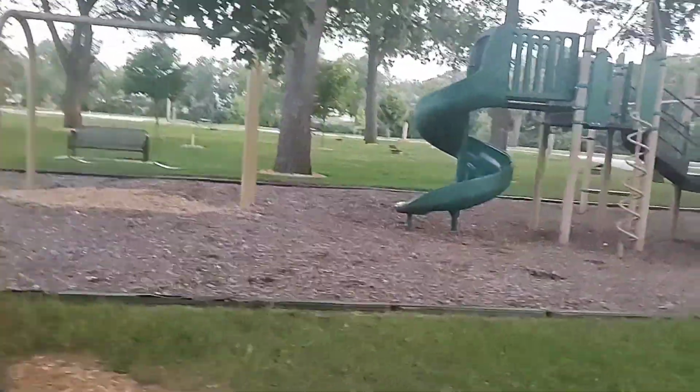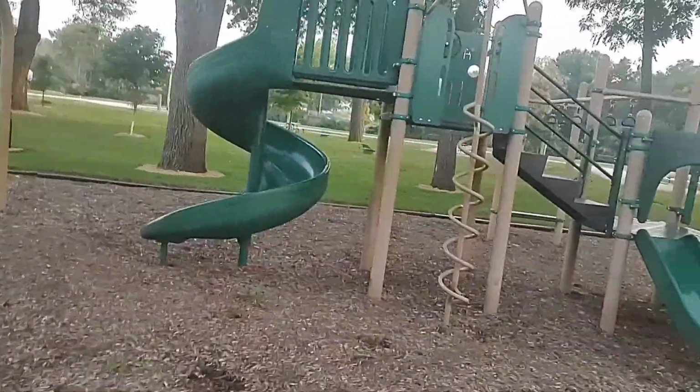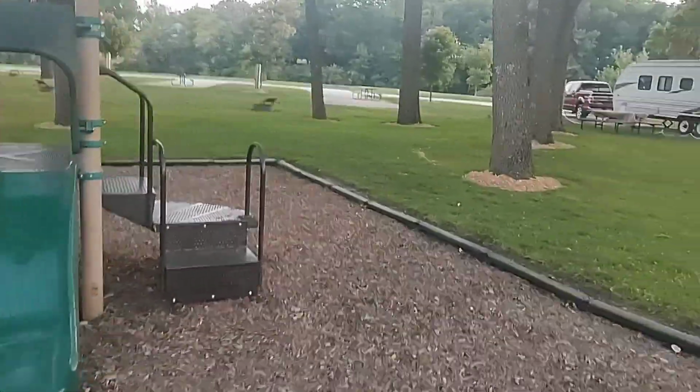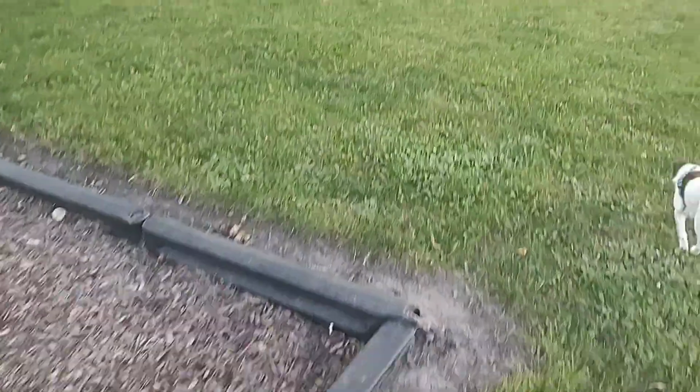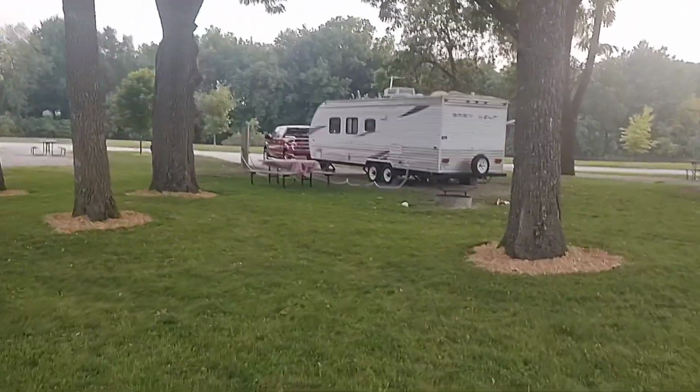It's a nice playground set. Yeah. Swings, slides, all sorts of stuff here. Keep kids entertained for hours. Hey, there's our rig.